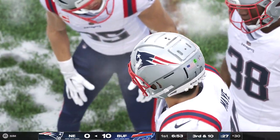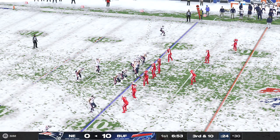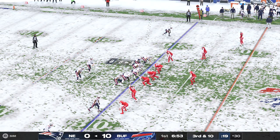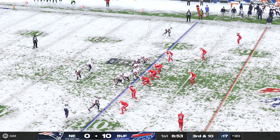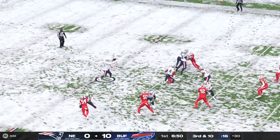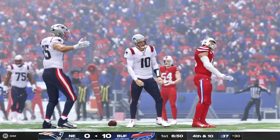Based on the routes downfield, it looked like the protection was designed to give the quarterback a little bit more time to wait for things to uncover downfield. So give credit up front to the defensive line. Immediate pressure early speeds up the quarterback's clock. He's got no choice than to get rid of it, probably a little bit earlier than he would have preferred.